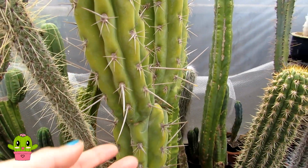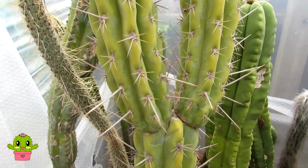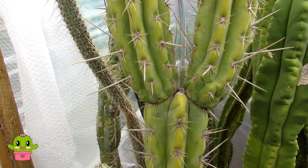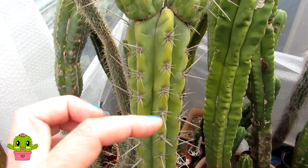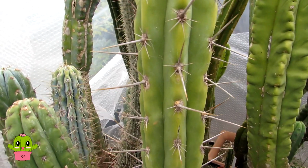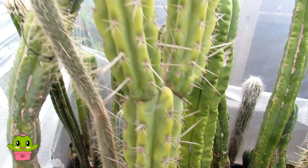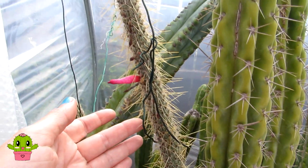Got this in my early 20s, and one I got from Glastonbury town, from a little shamanic shop. Absolutely awesome. It was a tiddler when I got it, and it's just grown so big. Look at the spines of that, guys. Absolute stunner. And I've also got my Cleistocactus Bormani.